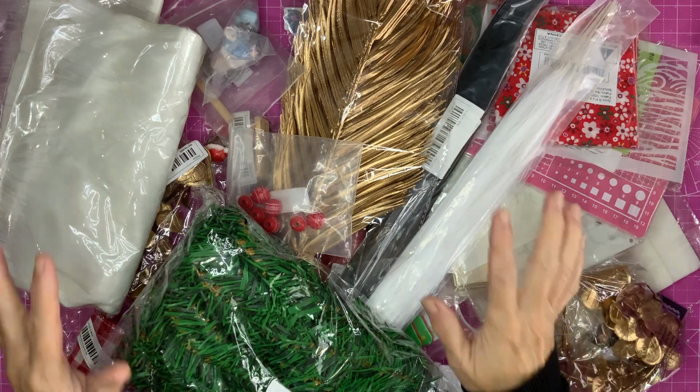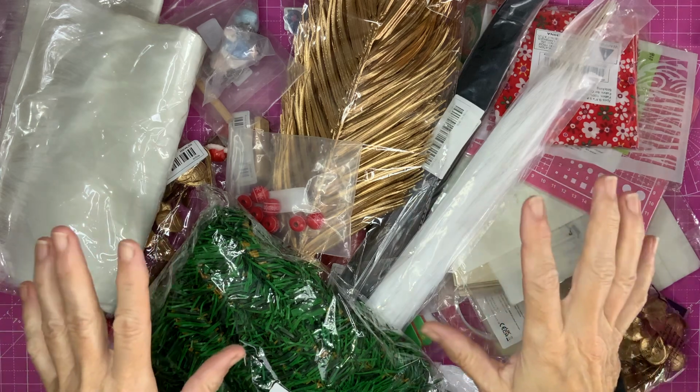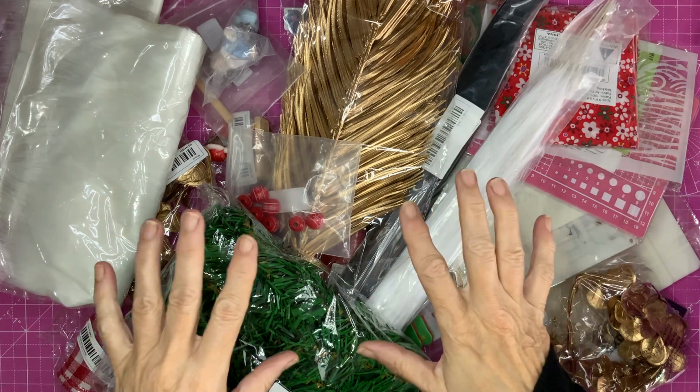Finally did it. I bit the bullet and ordered from Temu. Hello everyone, I'm Caroline and today I'm going to show you my haul from Temu.